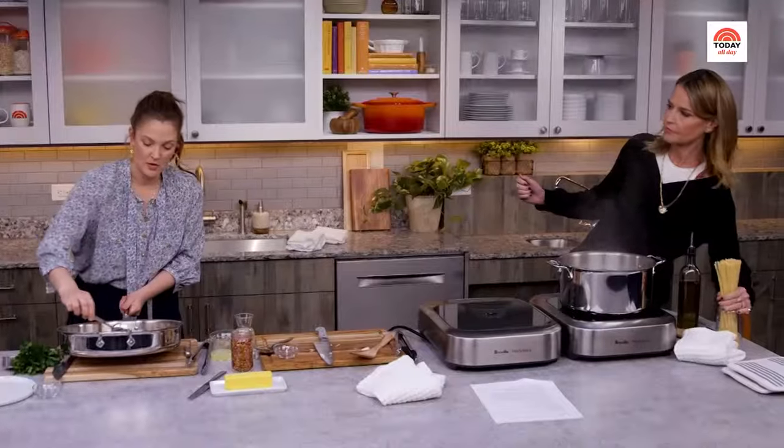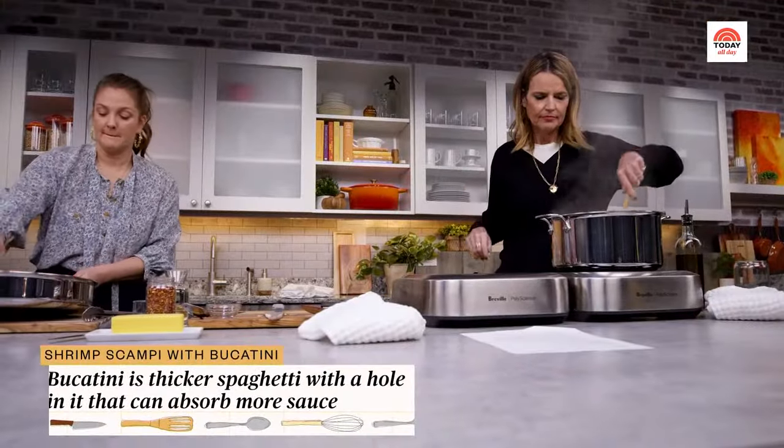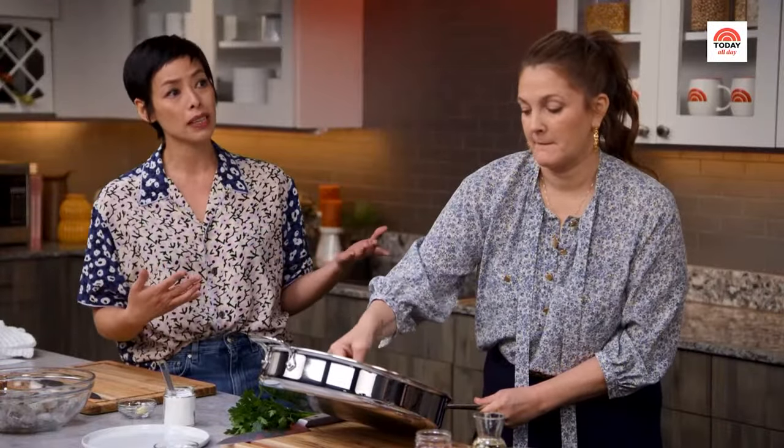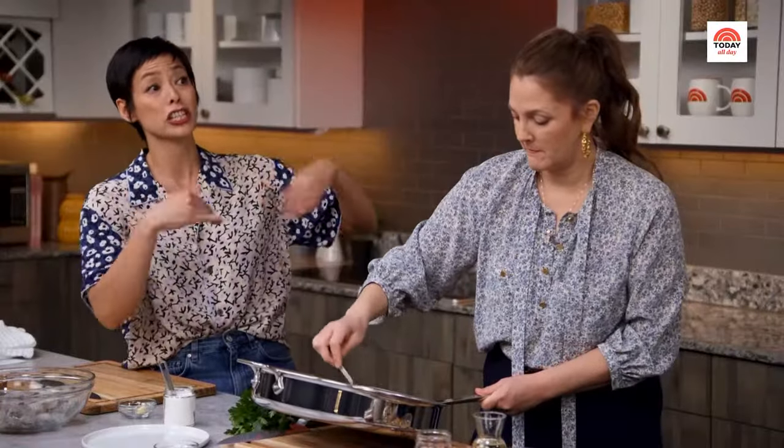You're gonna throw it in and then give it a good stir. We're using bucatini, which is basically like a thicker spaghetti with a hole in it. But you could use any sort of long shape of pasta, and you're gonna cook that pasta until just al dente because we're gonna finish it off in the sauce.